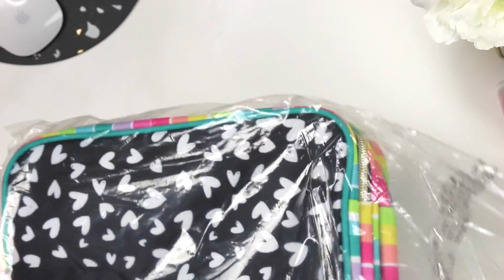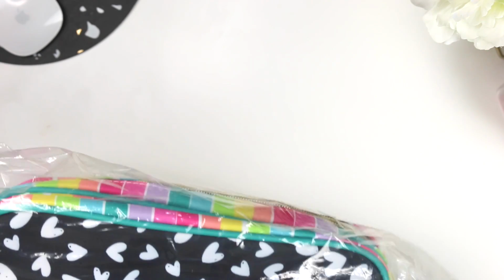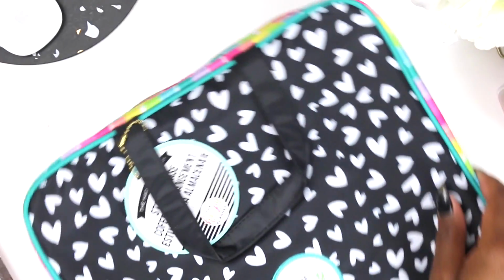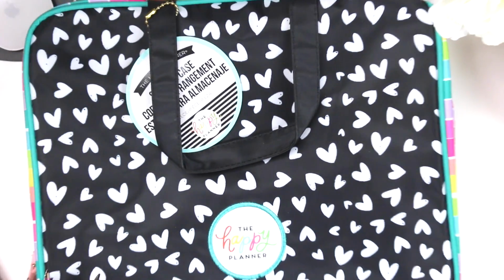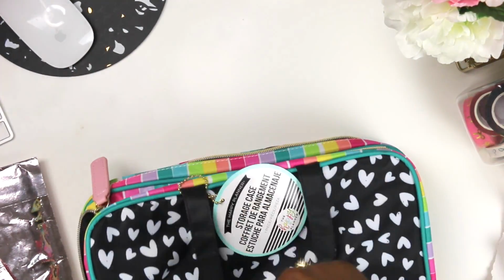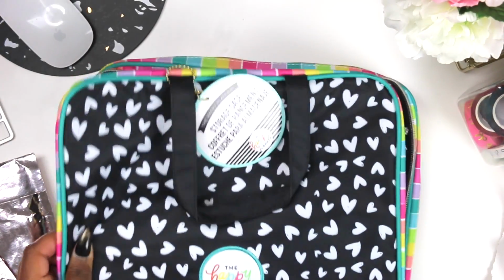certain Hobby Lobbies had this one, and I was able to get it from someone on their Etsy shop. Thank you to whoever posted this in the Happy Planner group, because this was the last one left and I grabbed it, and it is amazing. Let's zoom out just a little bit more. There we go. So inside, this is just like the other one that came out, just the design is even cuter.